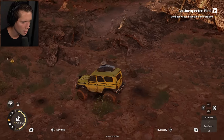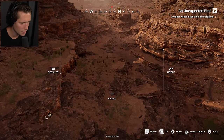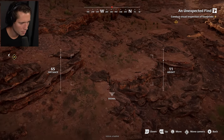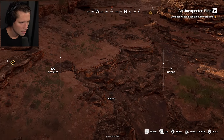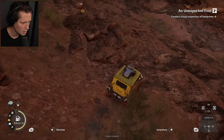Okay, do we want to go down there? That we can go straight down. If we go straight here, I think we could make it through that. Okay. It's a bit more of a direct route. I think we're gonna take that. If we go through here nice and slow.